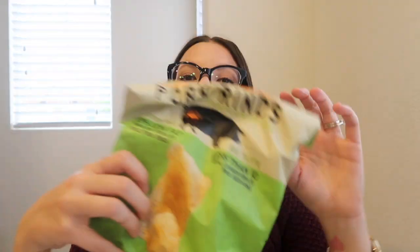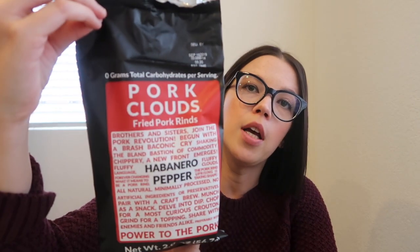And the last thing I'm gonna talk about is something I'm surprised I'm talking about, because this is a snack I've really only started enjoying probably in the last month or so, and that would be good old pork rinds. I have 4 different brands here sitting in front of me. I have the cilantro lime pork rinds from Southern Recipe Small Batch. I also have their blackberry habanero. These are my favorite, favorite, favorite. Then I have the Epic brand chili lime pork rinds as well. These ones I got from my husband as the Pork Clouds habanero pepper pork rinds.